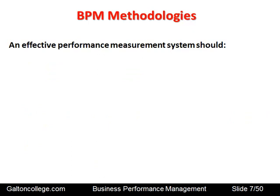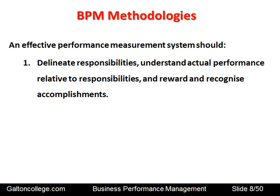An active performance measurement system should delineate responsibilities. It should set out the responsibilities of who's involved, who's responsible for particular functions, and it should understand the performance relative to responsibilities, and also look at reward and recognize accomplishments. When management is working in an area that's been monitored, that there is a performance measure on this particular aspect of the business, the management who are responsible should be congratulated when they hit the benchmarks. They need to be motivated. They need to be reassured that they're doing a good job.